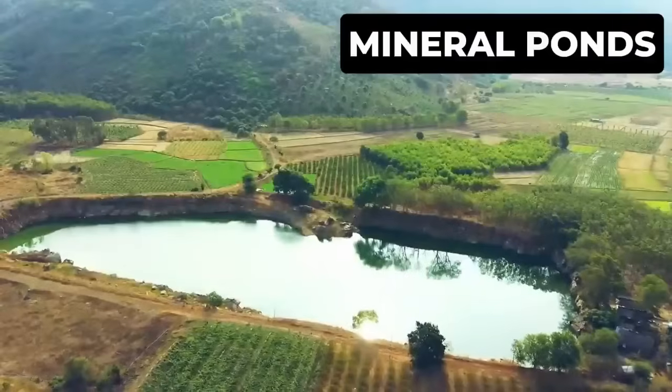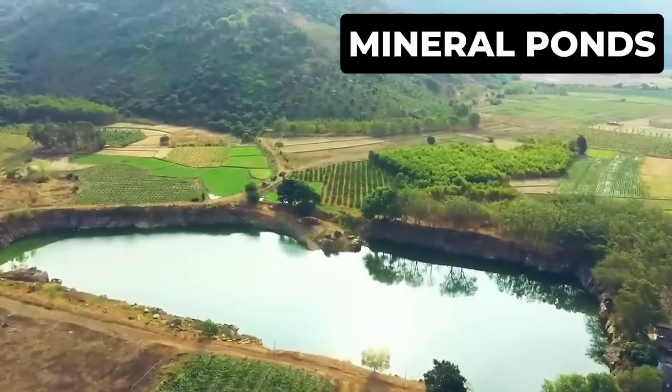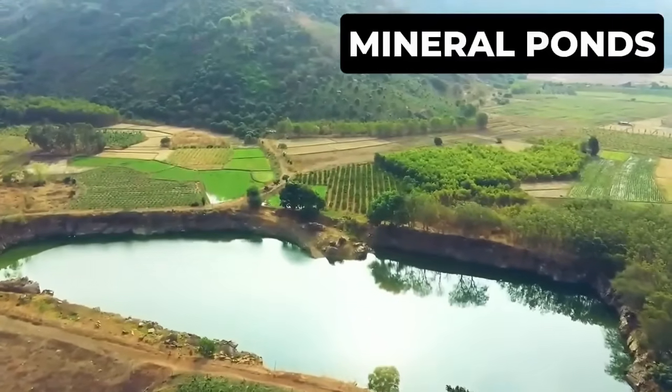Each mineral pond spans over 0.39 square miles and is lined with rubber to retain minerals. Evaporation can take up to 300 days.